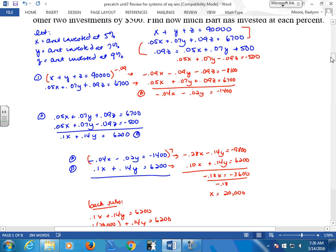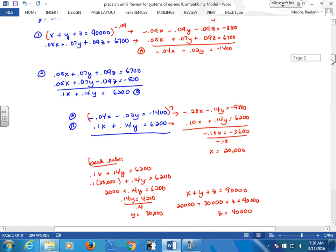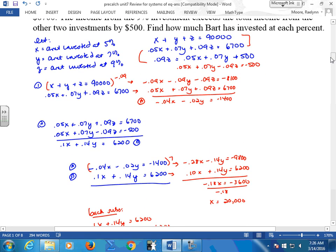Okay, here was another one. Make sure, again, you give me your let statements. I'm going to scroll down to the answers. Here's your answers: 20,000, 30,000, 40,000. Just make sure you check your equations. Remember, the amount invested is the plain old X. The income from your investment is the one with the 0.05, 0.07, 0.09. And whenever one exceeds the other, you could do it on either side of the equation.